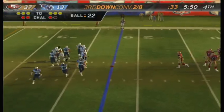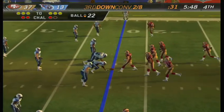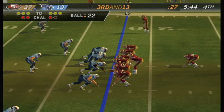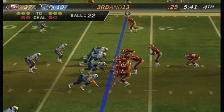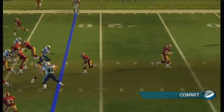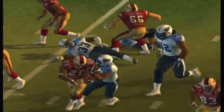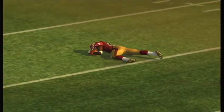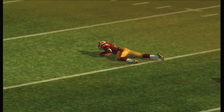It's now third and long after the sack. Ball on the 22-yard line. With two extra defensive backs, the defense is in the dime. Leads it off. The 40. Hill is there for the tackle at the 49.